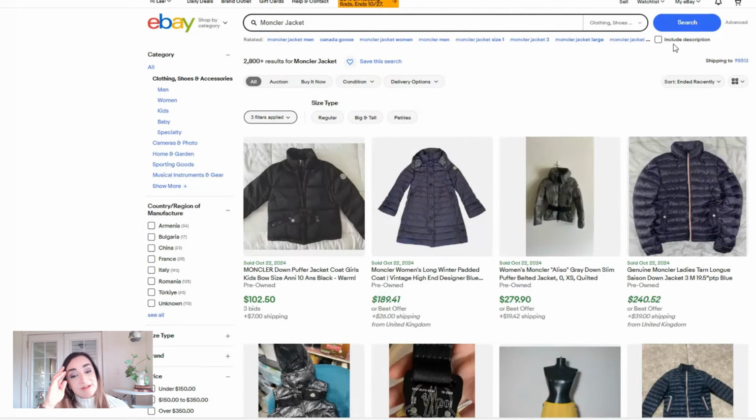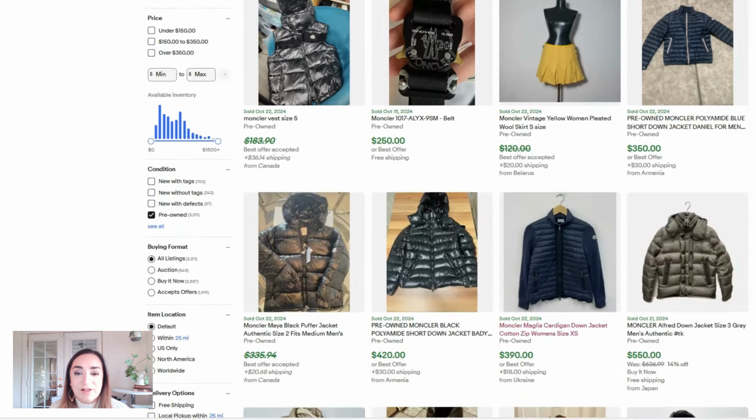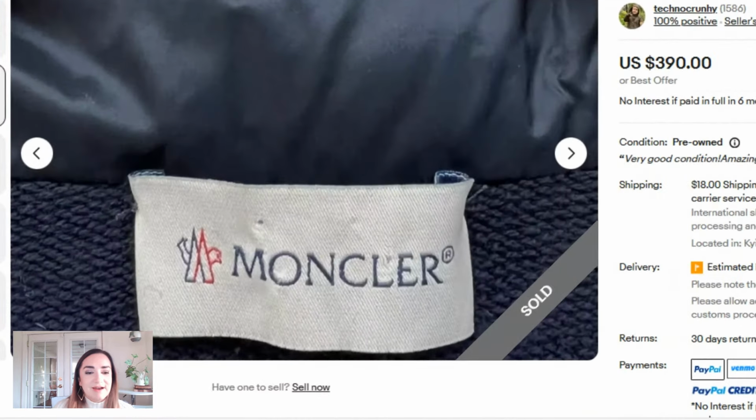Next is Montclair jackets, specifically their down jackets. These are going to be selling for over that $100 mark, in some cases well over $100. For example, this one here sold for $350. We got another one for $390, another one for $550. So these are gold. These are money. If you find these, don't sleep on them. And then that is what that tag looks like there.